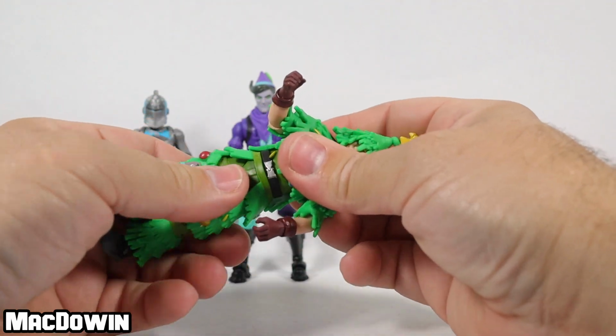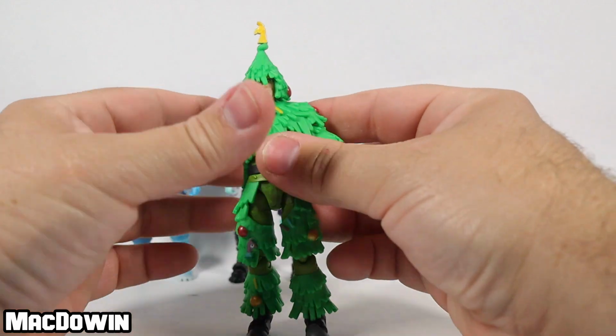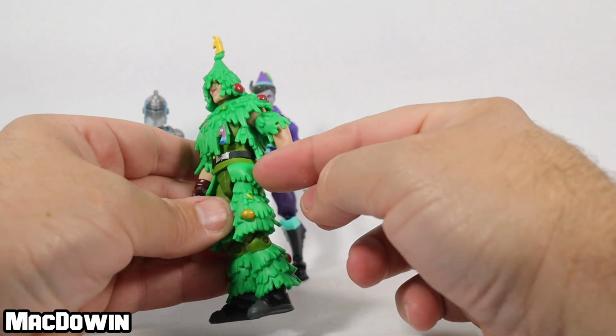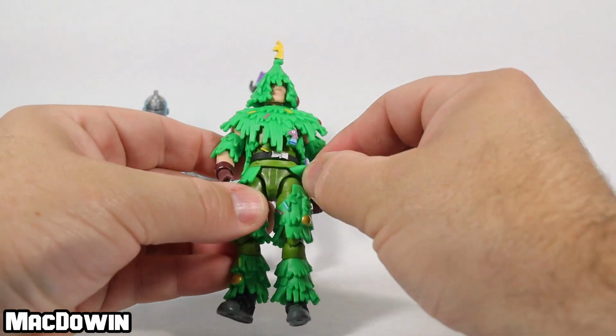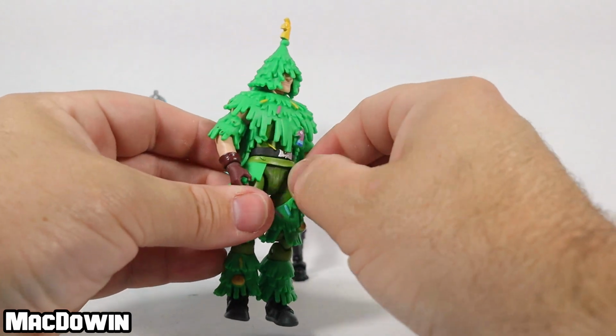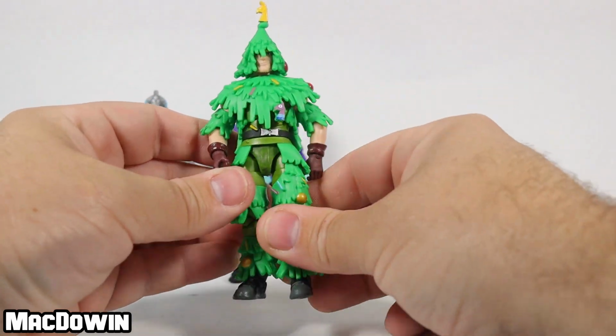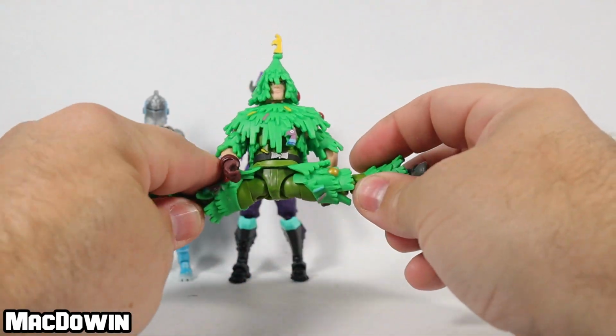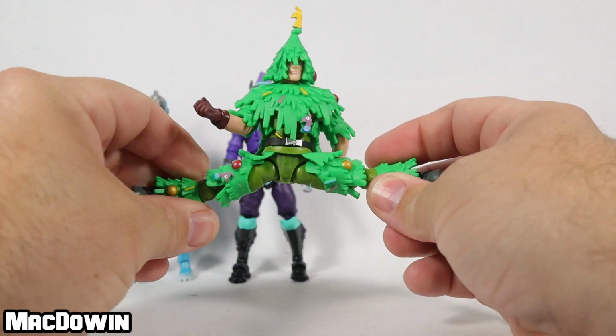So just be really careful as you're rotating the waist that you don't accidentally pull the rubber. And I'm noticing that this little portion over here on the left side keeps getting stuck as I rotate it around. I don't remember if it was like that in the package, but I'm trying to keep that out so it doesn't get damaged.